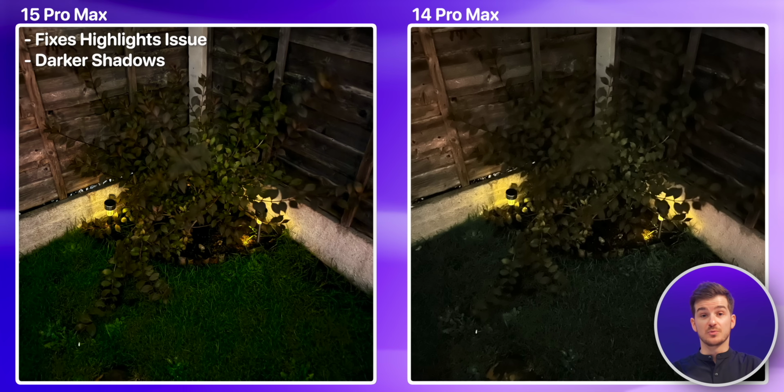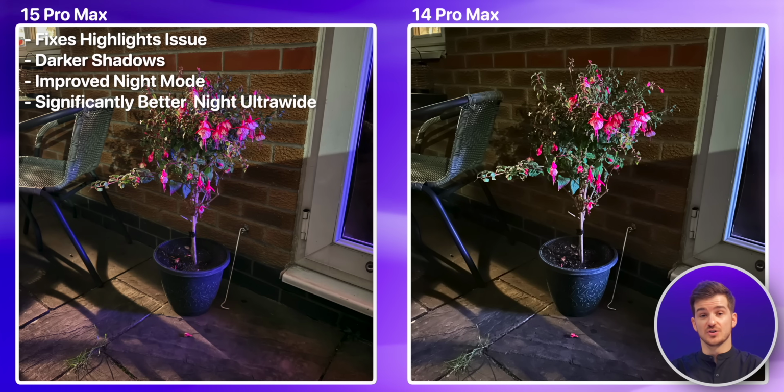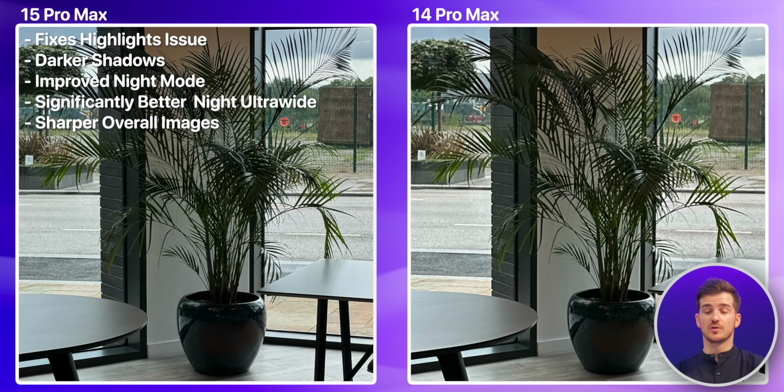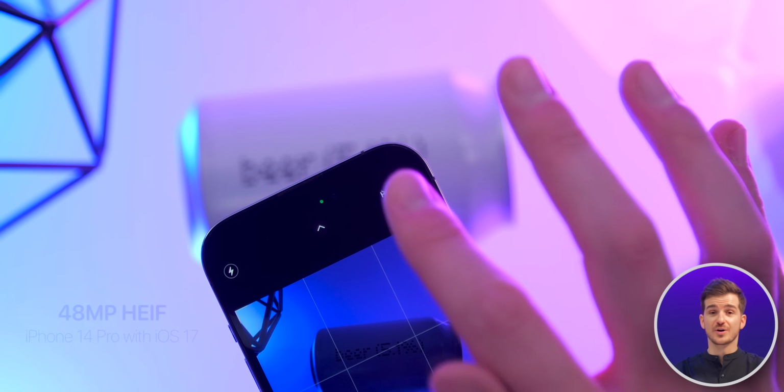I'm also very happy with the night mode improvement, especially on the Ultra wide. That was a complete surprise, and I'm honestly shocked that those were all done thanks to Smart HDR5 and no hardware changes at all. And I was also really impressed with the sharpness of the new 24 megapixel images. However, this could have also been a software update on the 14 Pro Max, and if you really want high-res images, you can just toggle the new 48 megapixel HEIF mode.